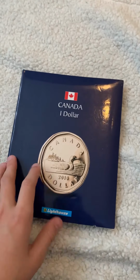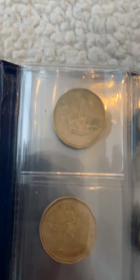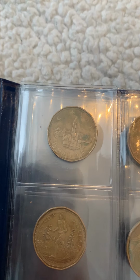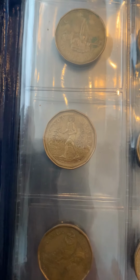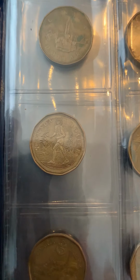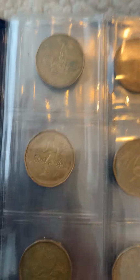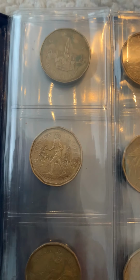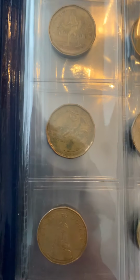So this is the book of $1 coins, and it's not going that well. I have this one, right next to the Parliament building. This one represents a guy that had a metal foot or leg, and he tried to run around the entire country, and he didn't make it. Sad. This one represents the Navy.